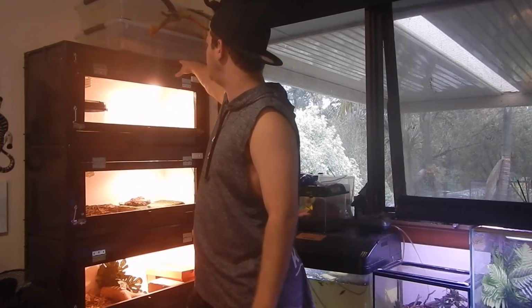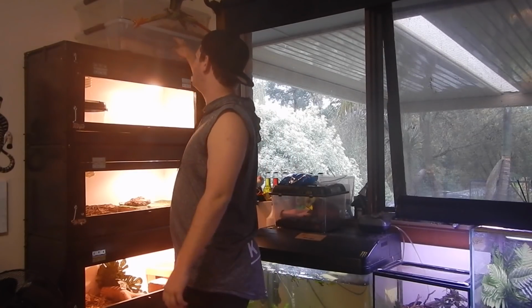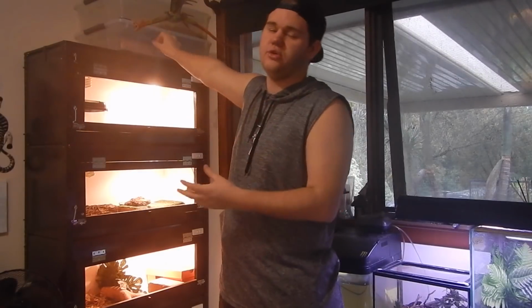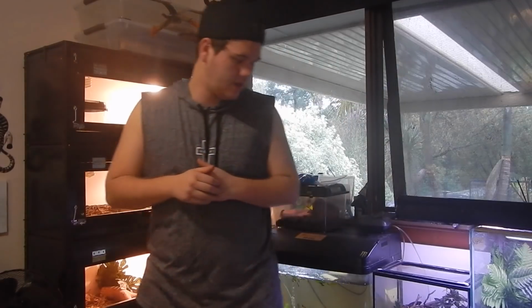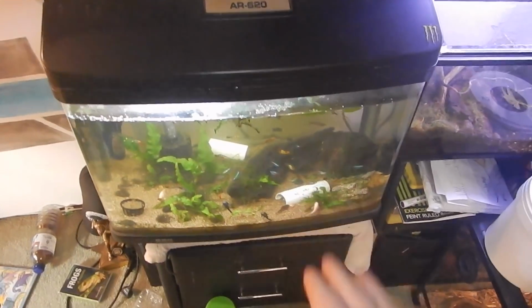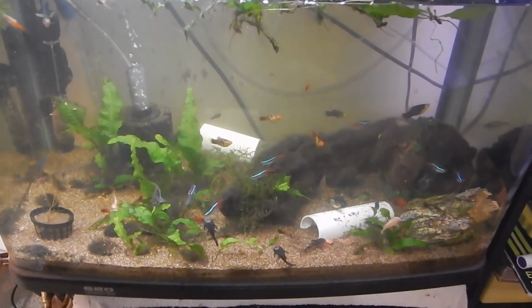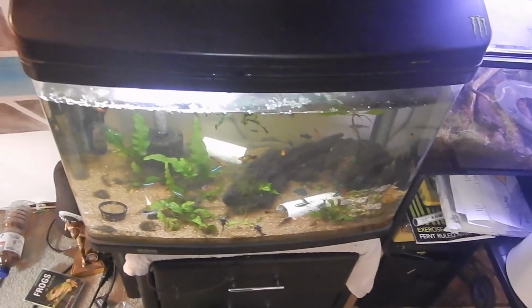Alright, and so above them in these 2 tubs, here you can see we've got a brown Eastern, and we've also got a normal Eastern. Basically just 2 normal Eastern blue tongues, nothing special, no need to really go in depth on them. But what we will do is I'll pick up the camera and we'll move along to here. So here we have my fish tank. Fish tank has bristle noses and neon tetras and stuff. So pretty interesting. Obviously it's not a fish tank video though.